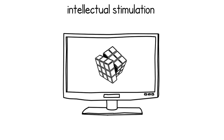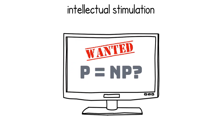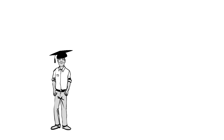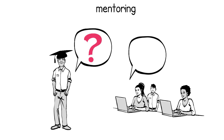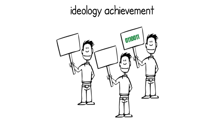Intellectual stimulation was an essential motivator for most of the students. In fact, the students considered intellectual stimulation among the most motivating aspect of participating in Google Summer of Code. Also, some students associated intellectual stimulation with meaningful learning, which is typically demanding and challenging. Finally, some students mentioned mentoring as the primary source of their interest, while others wanted to achieve the ideology of contributing to open-source projects to the greater good or to give back to the community.